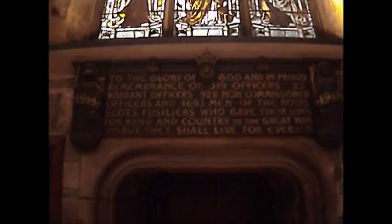There's the organ, cathedral organ. And the one thing with these cathedrals, they're outstanding acoustics for choral concerts. You know, the Scots suffered very heavy casualties in the First World War. Just that one regiment, over 6,000 men were killed. One last shot of the cathedral.